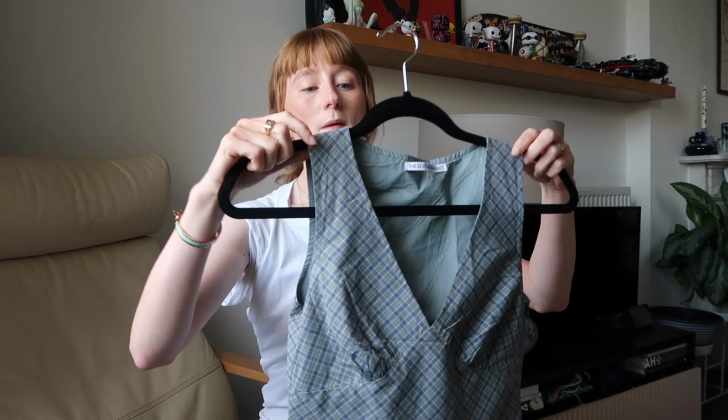So number two is an item that I got while I was in Singapore. I was recently in Singapore for work, and for those of you that don't know, I am a full-time nanny. So my nannying family took me to Singapore with them. Obviously I was working the entire time, but it was very lovely and a fantastic trip.